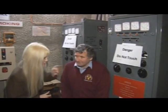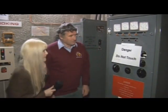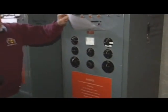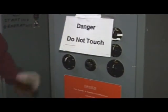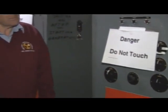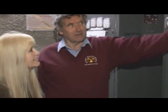Just tell us a little bit about all the knobs and gadgets here. Well, knobs and gadgets just start the generators. Okay. And it's just a monitoring thing, so you know how many revs it's doing, just like in a car. And whether it's running out of fuel and how much electricity it's producing. Because we're 3-phase in here, and so you need to keep the phases balanced.